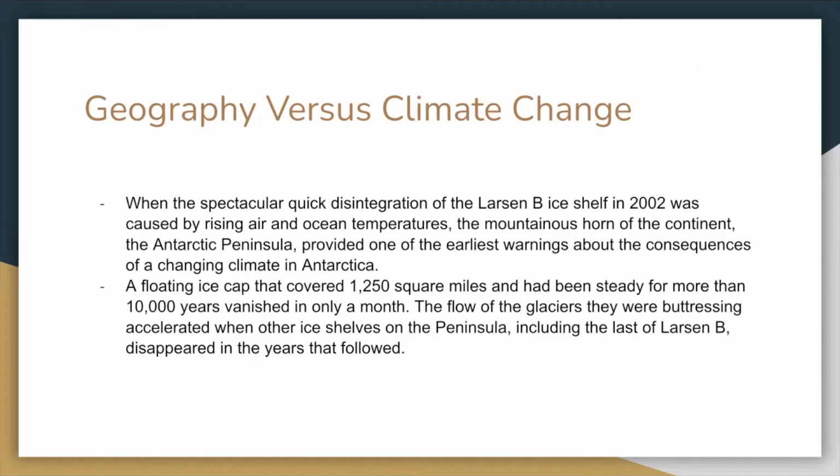A floating ice cap that covered almost 1,300 square miles had been steady for more than 10,000 years, and it vanished in only a month. This is obviously a huge problem when it comes to climate change and the changing temperatures in the northern regions.